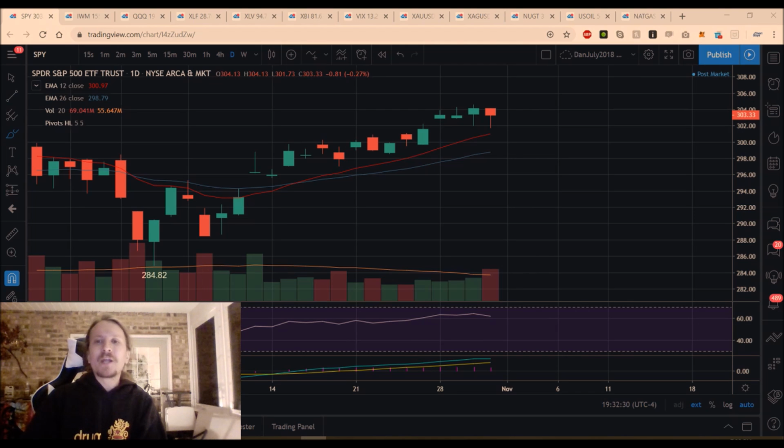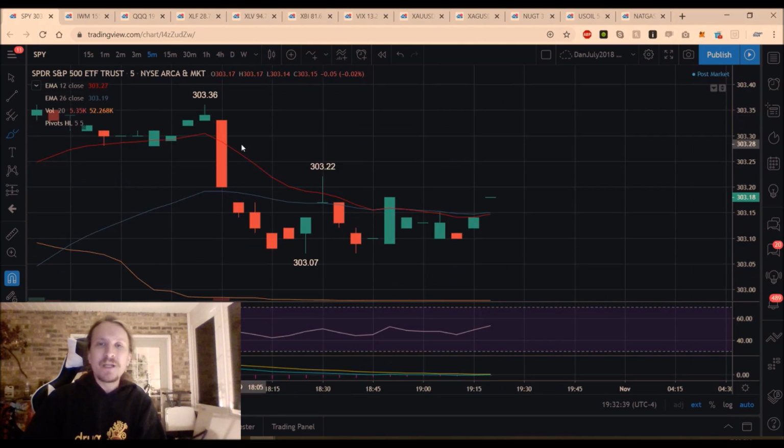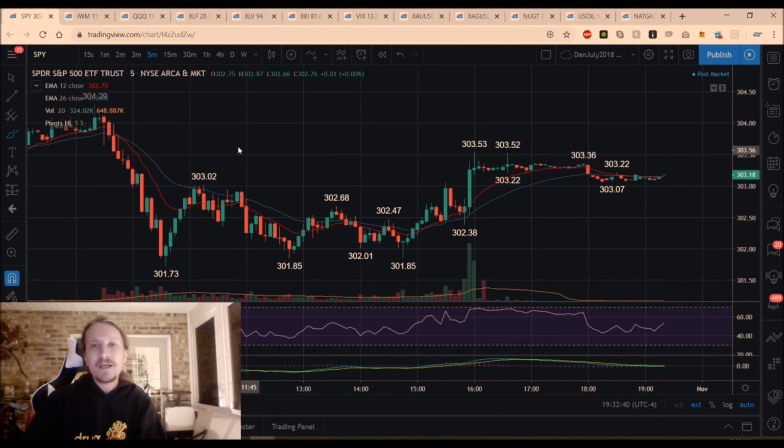Hey everyone, checking in on the market. So we had a lot of profit taking today after the inability to hit a new all-time high this morning. But again, this shows the importance of zooming out, because if you're zoomed in on the 5-minute time frame today, it's an all-out dump. And it looked pretty brutal.